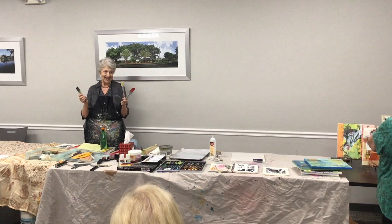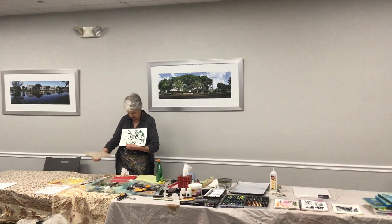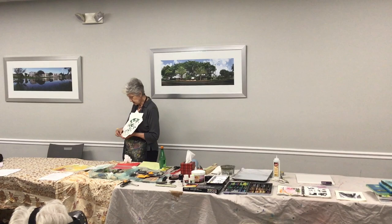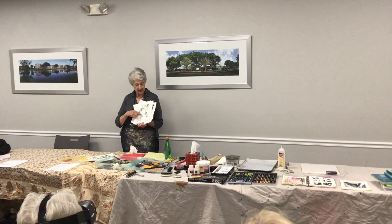So guys, you're playing like a 5-year-old. You get so excited. You don't worry about what you're painting. You're just, oh, what does this tool do? What does that tool do? This is more wine cork stuff. Even if you just take a page out of your sketchbook and play with it. Bubble wrap. Some of you probably already do that. And different mesh.